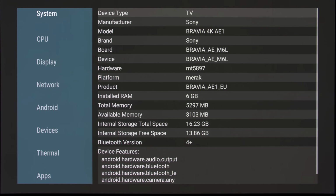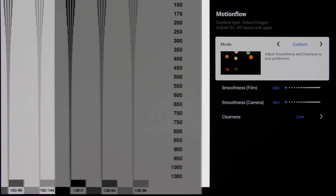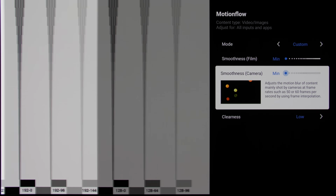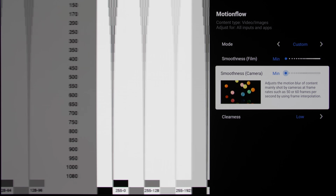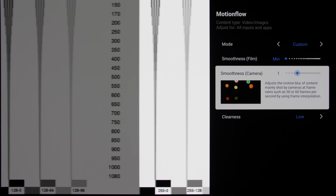Taking advantage of the new MediaTek Pentonic platform on the Bravia A95L, Sony has separated its Motionflow motion interpolation control into two settings, namely smoothness film for low frame rate content such as 24 frames per second movies, and smoothness camera for higher frame rate material such as 50Hz or 60Hz sports broadcast.